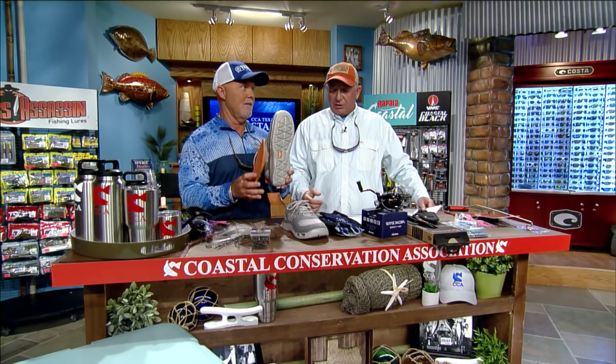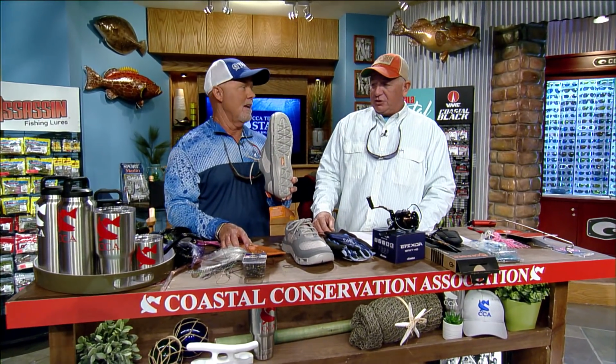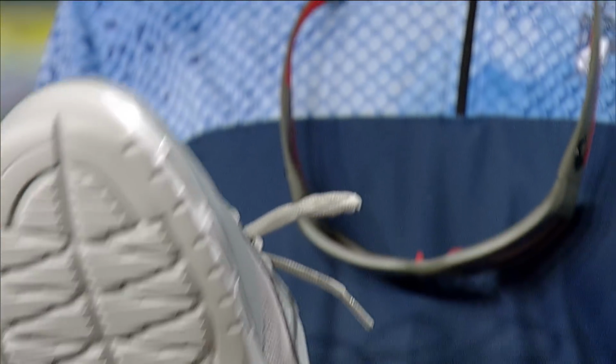A variety of non-skid, obviously, and non-marking. Exactly. Really good shoes. A lot of great colors too.